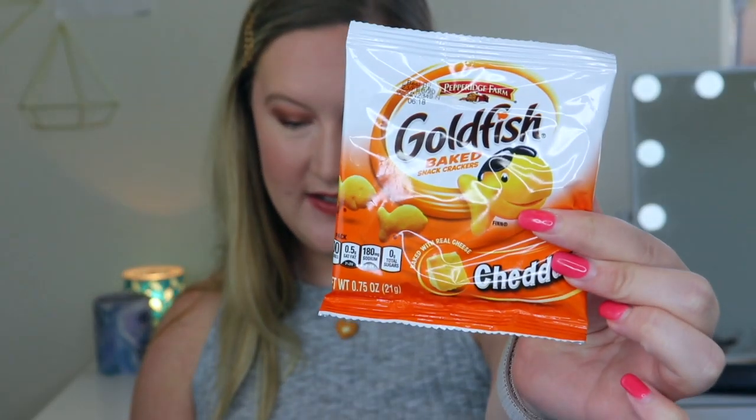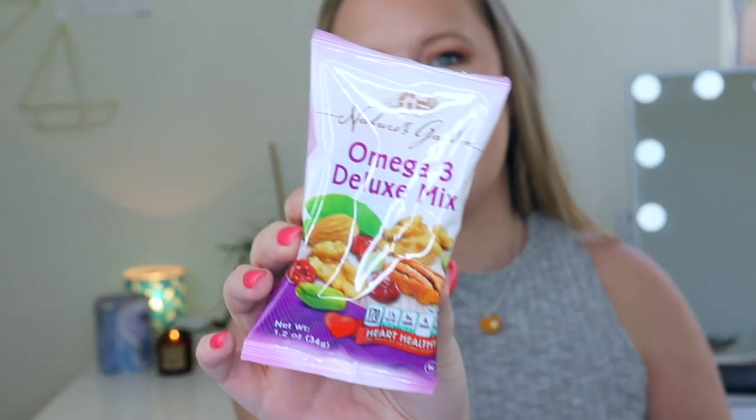Goldfish. We have the classic cheddar goldfish. Kids just love these things. I mean, me too. And then we have Nature and Garden Omega-3 Deluxe Mix.